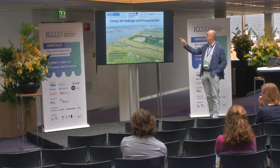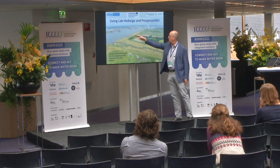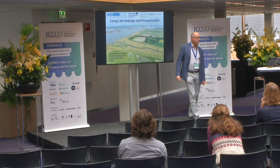So this levee at the end will go away, and this will be inundated, and that will mean that the city of Antwerp will have 30 centimeters of lower water level.